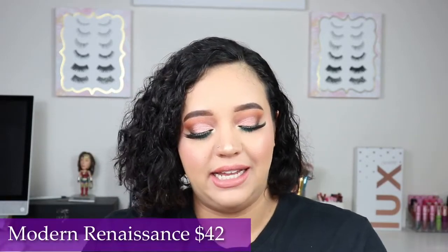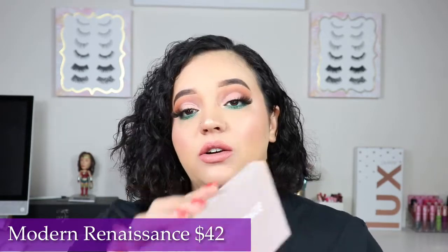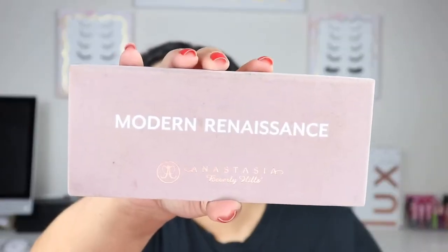So the next one is one of my super most loved palettes. And this is the Anastasia Beverly Hills Modern Renaissance palette. And this is the first palette I actually ever bought from them. So I know they did a Mario one and a Resi one. They did a bunch of them, but I never actually knew much about them other than their brow stuff.